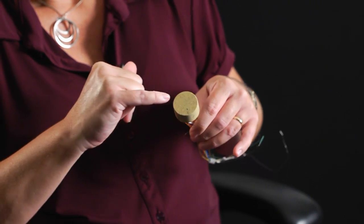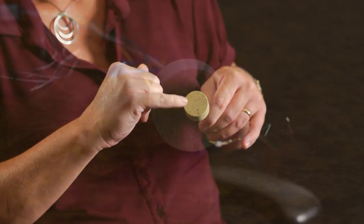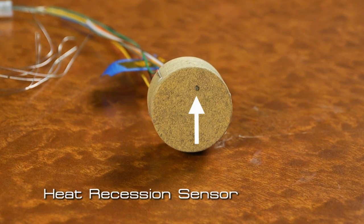We also have a recession sensor, which is the little dot right there off center. It's called a heat recession sensor, pun intended, and it will sense the recession, or how far the material burns away as we enter the atmosphere.